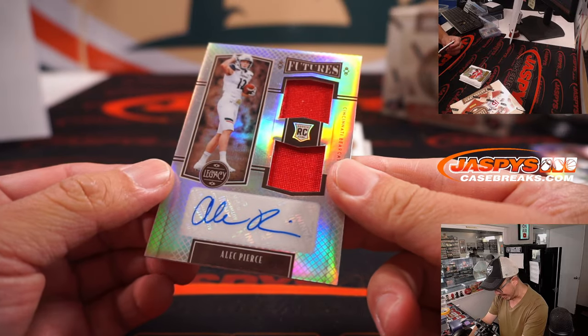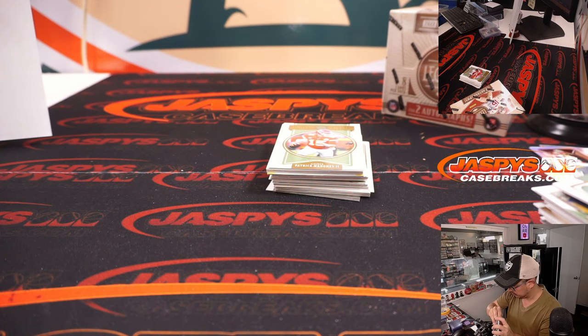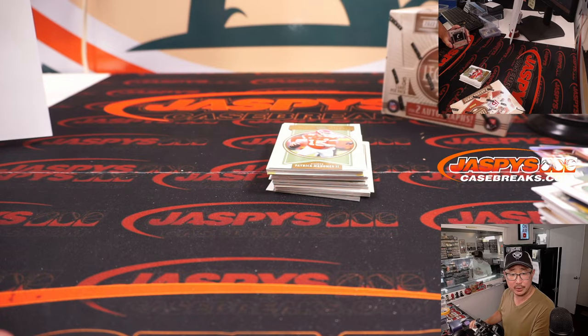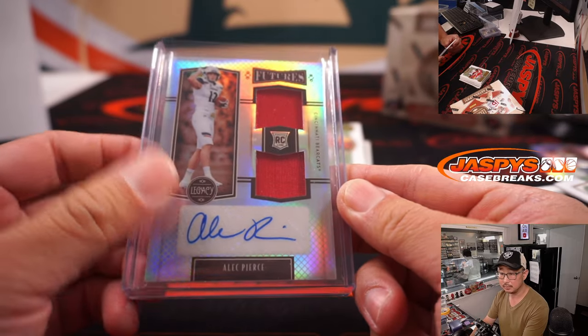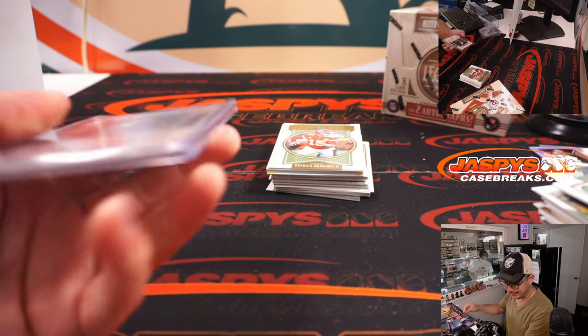And we have Alec Pierce, dual relic and autograph. Alec Pierce went from a Bearcat to a Colt, and that'll be for Jack in Indianapolis. Yeah, I like those old mini cards.